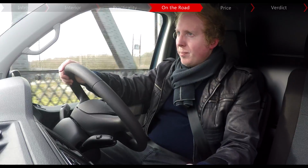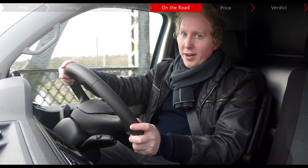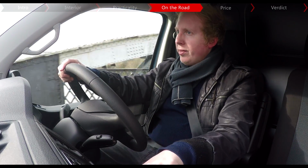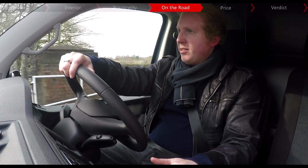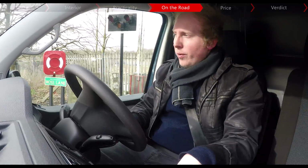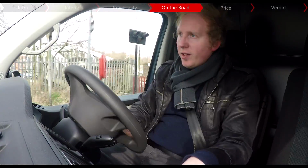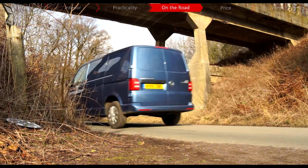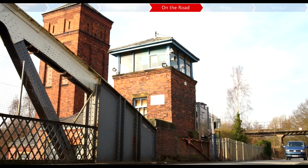The first thing you notice about the Transporter, especially if you don't always drive vans like myself, is just how easy it is to get on with. It's smooth to pull away from a standstill, and although the gearing is quite short in this 5-speed, so you soon do row through them, it's a pleasure to use. Now this engine is probably the pick of the range.